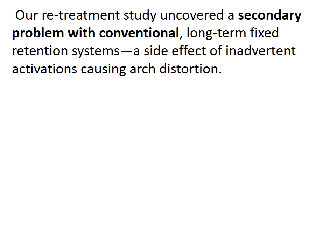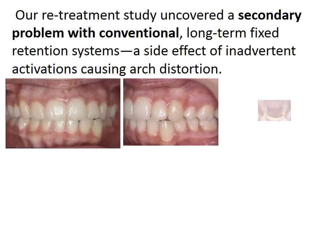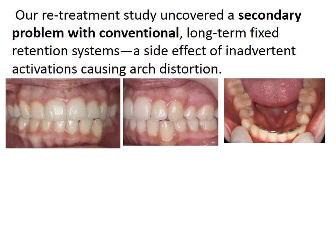The retreatment study uncovered the secondary problem, a side effect of inadvertent activation causing arch distortion. This is one such patient from the study that shows the displacement and actually creation of a new malocclusion with a crossbite in the canine area and shifting of the left lateral incisor. Several of the retreatment patients had these fixed retainers that were activated. This patient was in retention for about 5 years and came in because she noticed that her bite was changing.